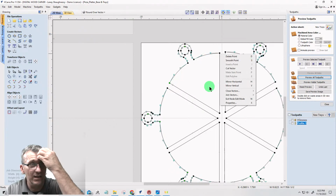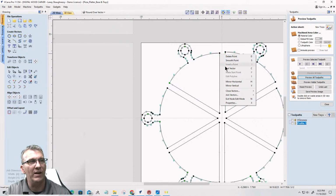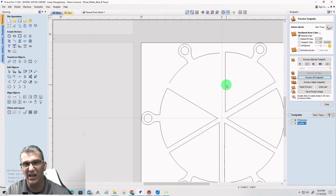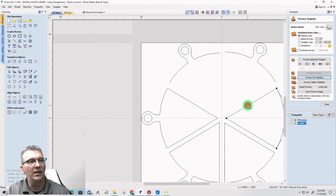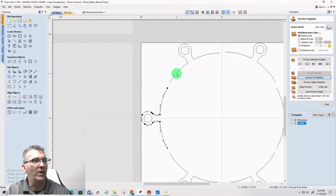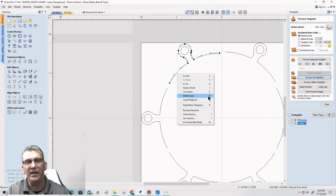Since I'm not using these straight lines, rather than right-clicking and cutting the vector and making sure I'm right on that vector, I'm just going to come in here in node editing. If I hit the letter D while hovering my mouse over a line, it will delete the span. A span is a line or arc between two nodes. So if I hover over these straight lines and hit D, I can simply delete them. I can also hit the letter C when I'm on a node, and that stands for cut vector. When I right click on a line, the cut vector is the letter C and the delete span is the letter D.